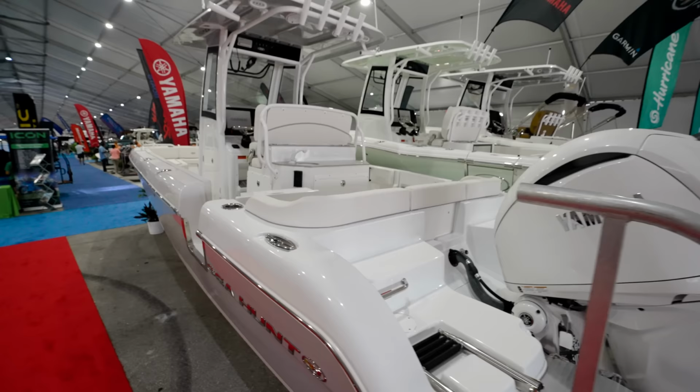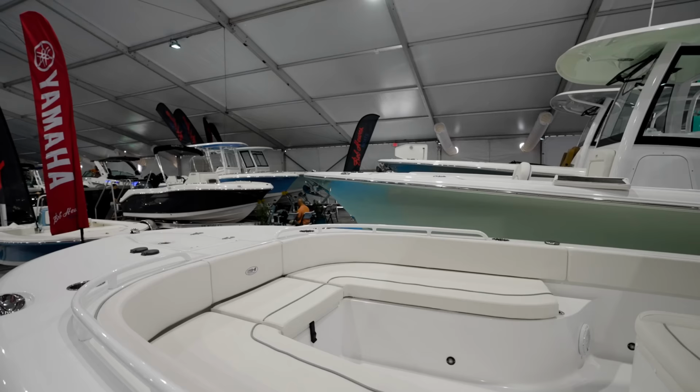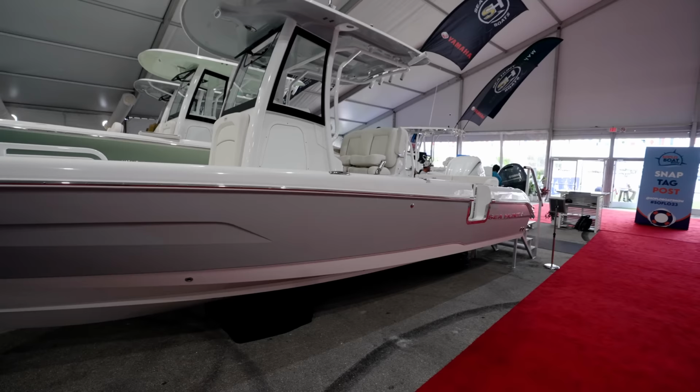See, what I like about these shows, guys, is a lot of smaller manufacturers, like that one that we just saw, that typically probably won't make it to a huge show, want to show their product, right? And this is the first day, guys. I came later in the day because I wanted to be able to cover most of the show, so it's going to be a little slow.